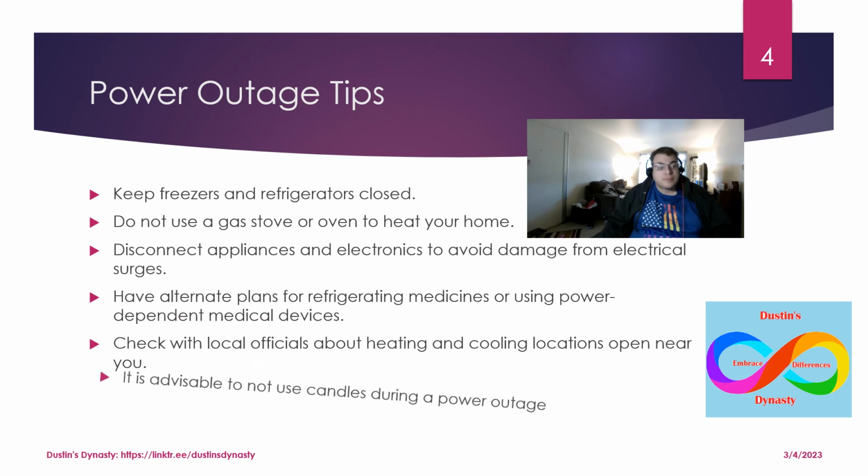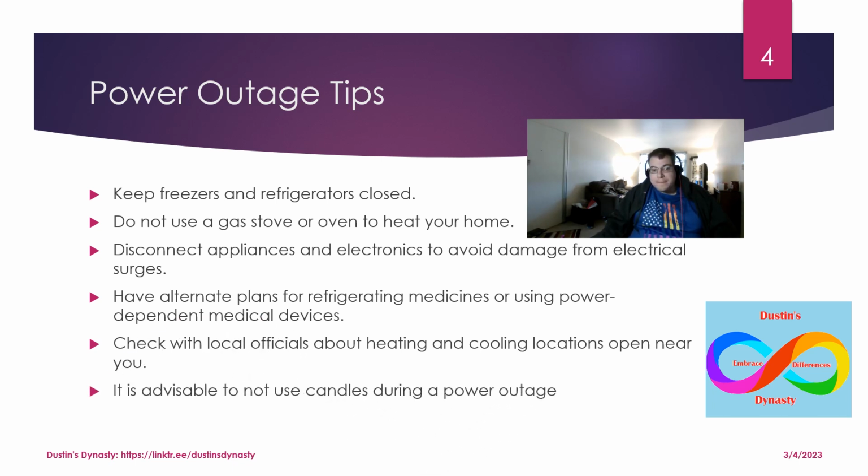It's also advisable not to use candles. Candles are a fire hazard, and there's a proneness to fire and things like that, especially if you live in high rises or apartment buildings. Those things should be avoided.